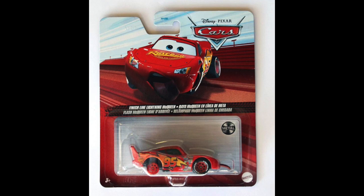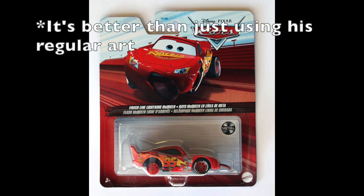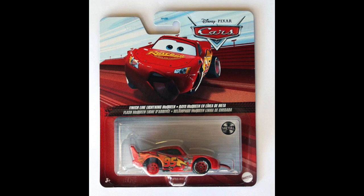So, can you claim it as inaccurate if he's never had artwork before, and he's just using the artwork of another version of McQueen that has his tongue sticking out? I don't know where I fall on that, but I don't really have a problem with it, because again, he's never had artwork before. So, definitely interesting, and pretty cool for him to finally get a regular single release.